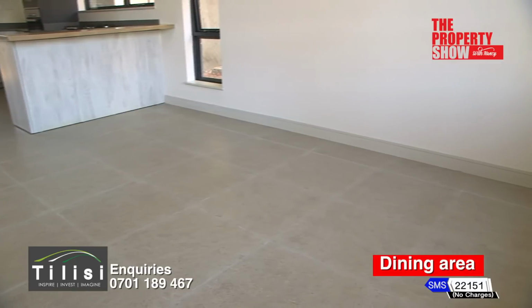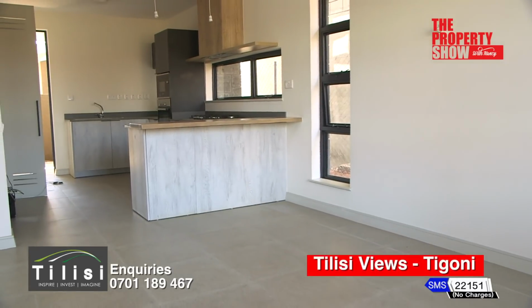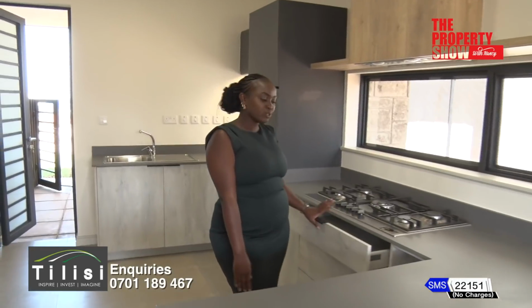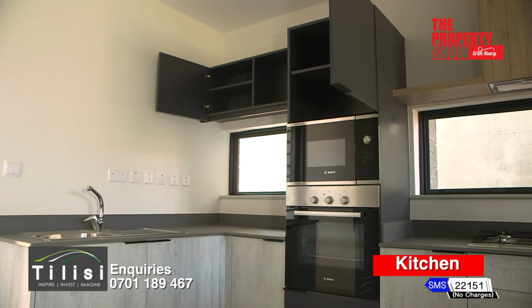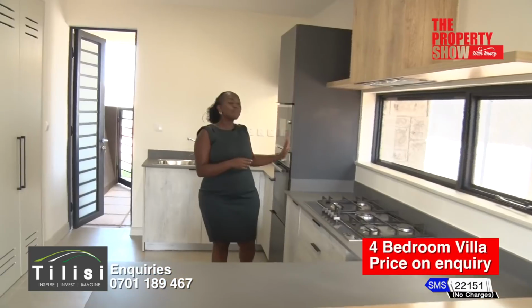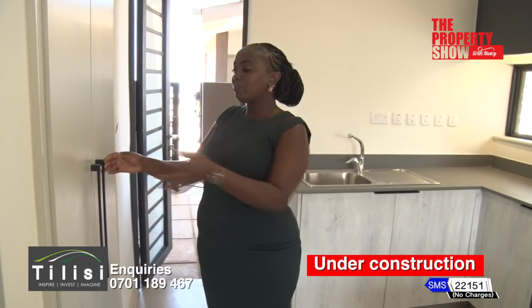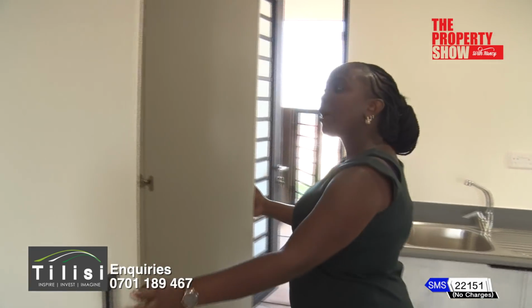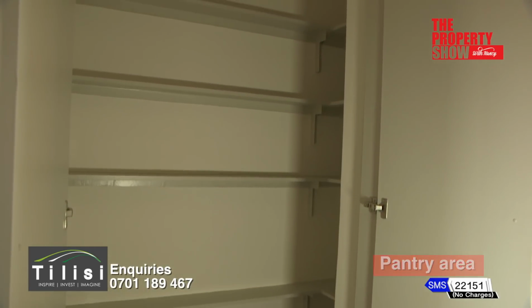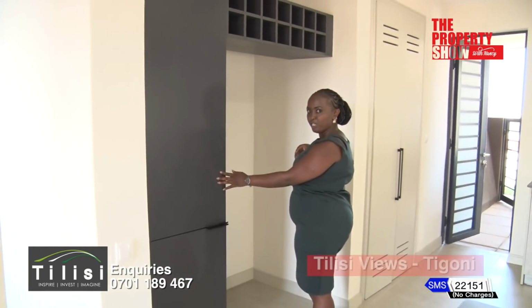Our dining area is big enough to accommodate between 8 and 10 people at a go, which opens up to our open plan kitchen. Our countertops are made of quartz and our drawers and cabinets are soft close. Our kitchens are fully fitted with state-of-the-art appliances, which include a gas hob, an extractor, a microwave and an oven, all from Bosch. The E3 kitchen also comes equipped with a pantry for extra storage for your vegetable and food items. We have provided adequate space for your fridge as well as a wine rack and extra storage.